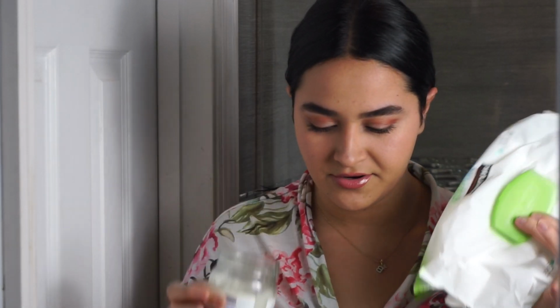I like to remove my makeup and stuff like that with coconut oil because it takes it all off super quick. I like to use wipes and this together. Basically, I put some here, on my eyes. Just rub that all off. Then you take your wipey and you just clean that off. I'm gonna do the other eye.